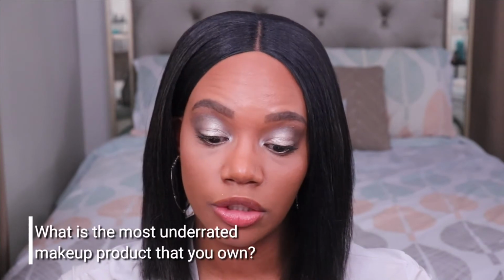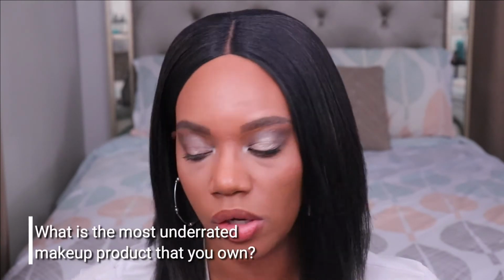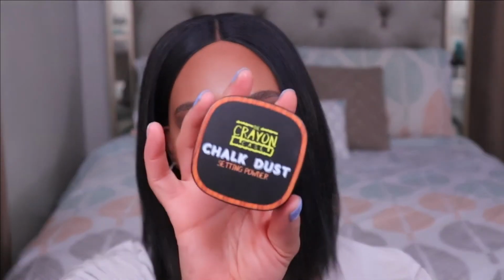The next question is, what is the most underrated makeup product that you own? And I think for me that would be this setting powder from The Crayon Case. This is called the Chalk Dust setting powder. I haven't used it in a while, but it is one of my favorite powders.